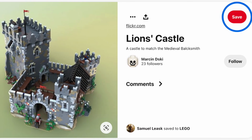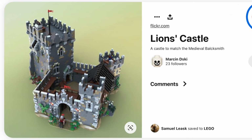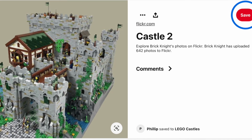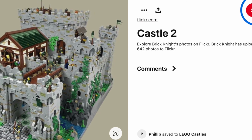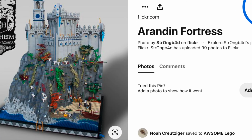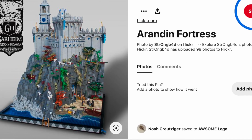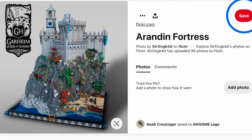They're just so beautifully built up and they look utterly magnificent. The Lions Castle. Now this is actually one I found on Pinterest, but it's by our very own Marcin Darski, and one of his builds has made it through to there. So people are saving your builds, my friend. This is utterly awesome. I love it a lot. Check out that fortress. So much work goes into these. I hope that this has opened you up a little bit to other things that you might be able to experience. It's been so much fun showing you these.